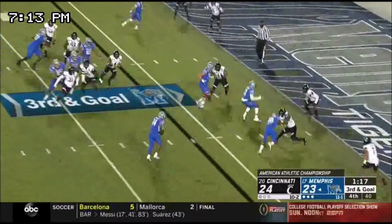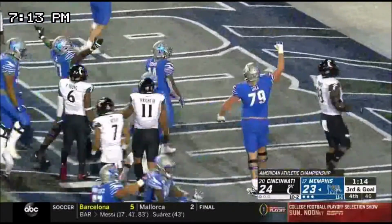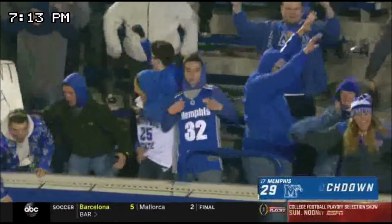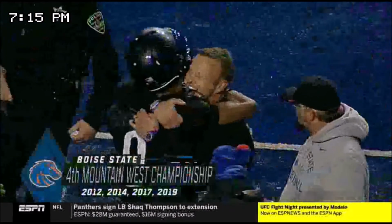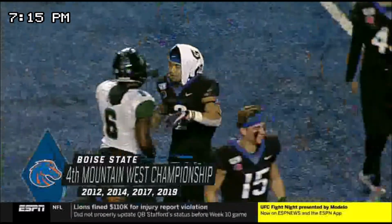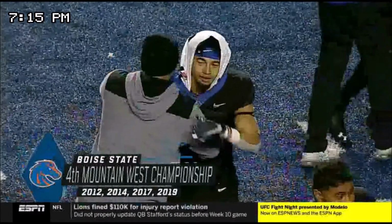He is going to throw it out in space to Gibson, who's into the end zone for the Memphis go-ahead touchdown. The revenge tour is complete. Boise State runs the table in the Mountain West in 2019, and the Broncos cap it off with the Mountain West Conference Championship.